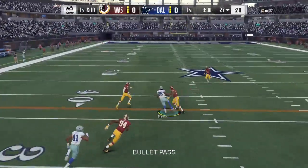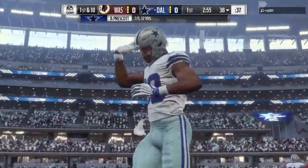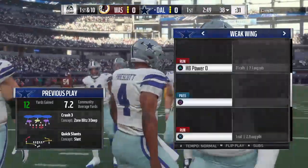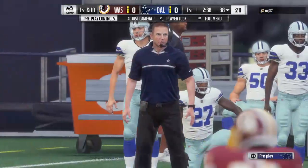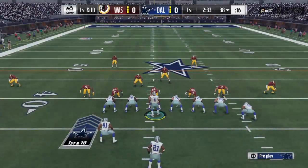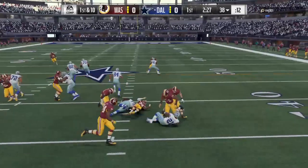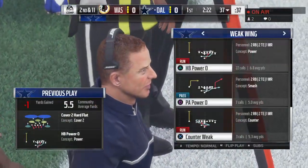Following the interception, here's Prescott. And this one caught by Dez Bryant. And they're able to get this one across the 35. 12 yards there as they move the chains. Here's the first carry for Ezekiel Elliott. That's going to go as a loss of a yard, and it'll be second down.